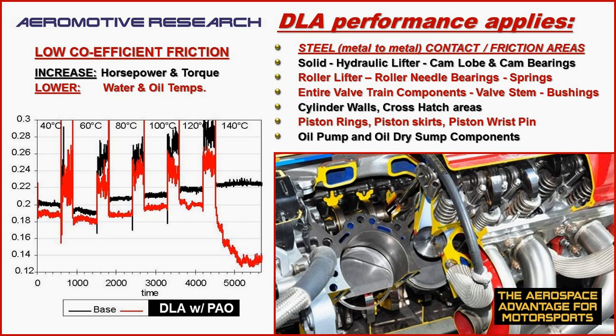See, this is very important for your solid and hydraulic lifters, your cam bearings, roller lifter, entire valve train, your valve stems and your bushings, your cylinder walls, crosshatch areas, piston ring, skirts, and wrist pin. Now, something most important that people don't really think about is your oil pump, and even your dry sump oil pump components can be protected by the Aerospace Advantage for motorsports.